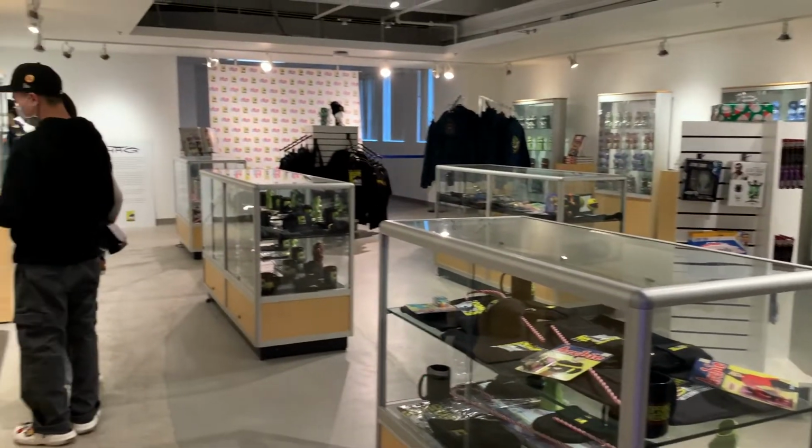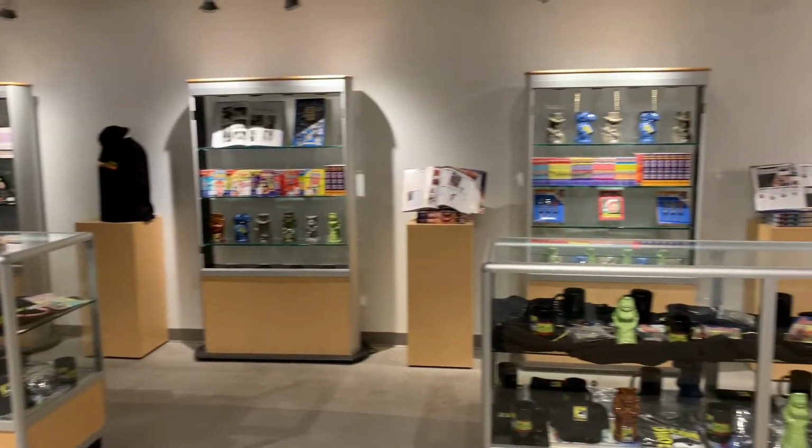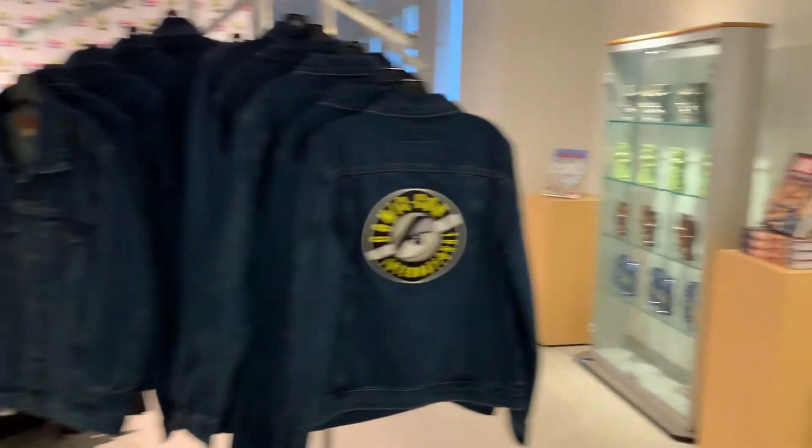And last but not least, a trip to any museum would not be complete without going to the gift shop. And of course, they had comic books you could buy, along with so many other wonderful products. I can tell you, I bought a few things, including this amazing jacket right there.